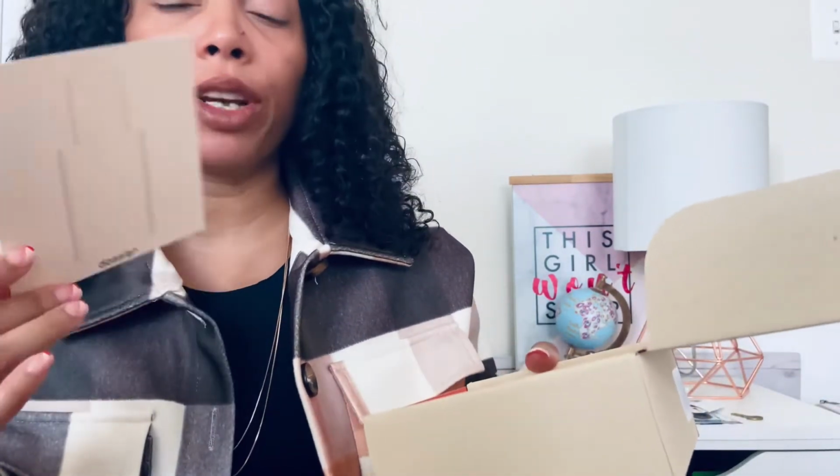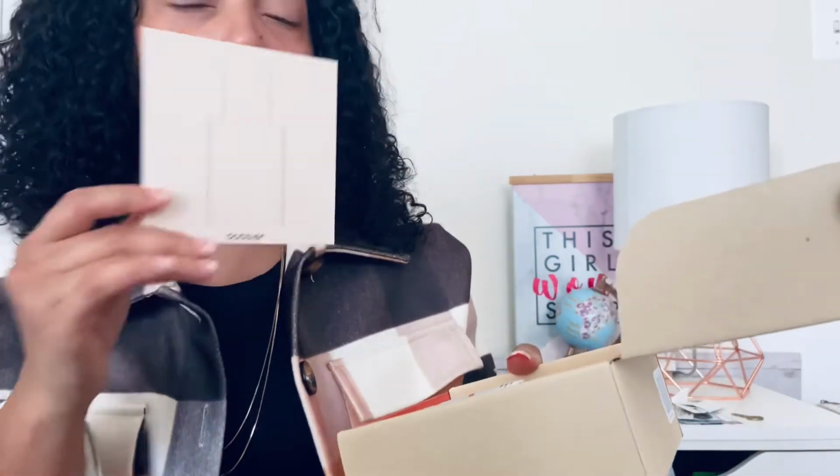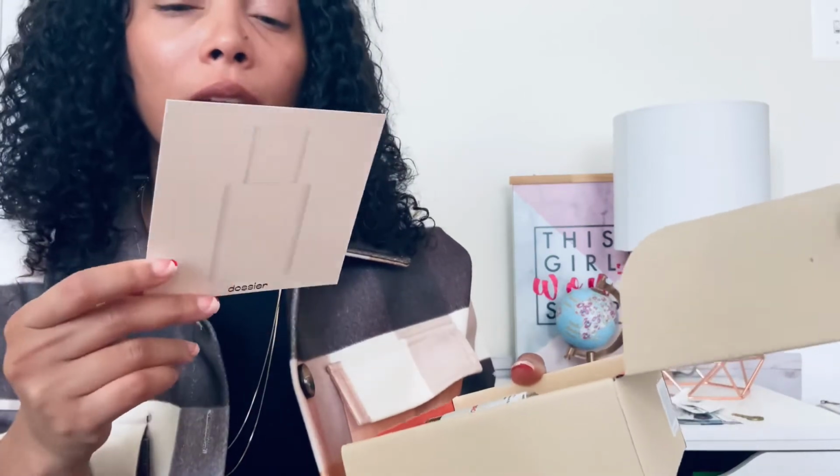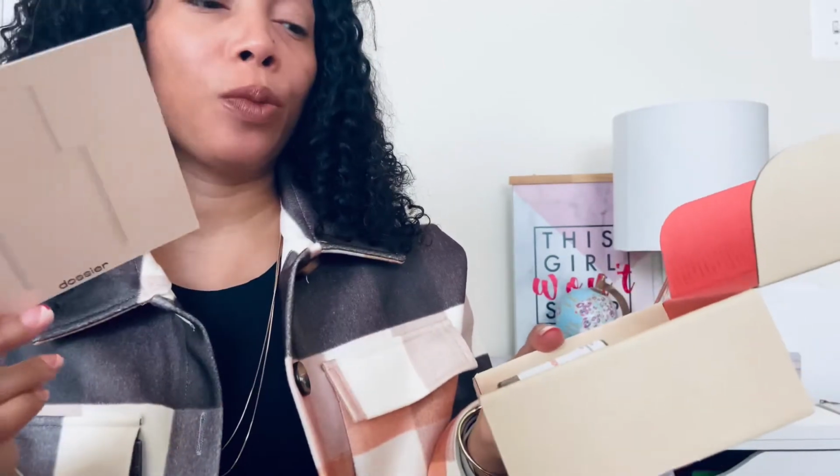I do like this fragrance a lot, but I'm a little biased because I love a lot of YSL fragrances. Their fragrances are really nice. The quality is there. So once I finish this bottle, I definitely would purchase the original, just because I love YSL fragrances. They make really good fragrances, so I wouldn't be afraid to buy this one.